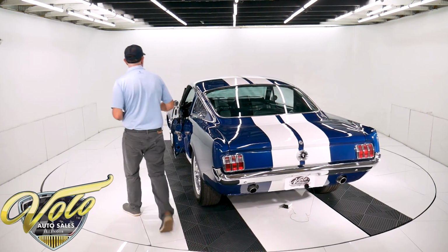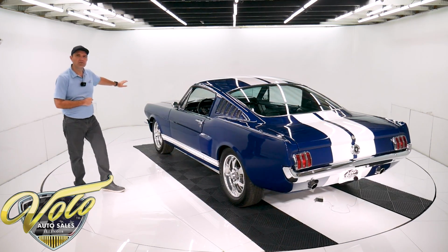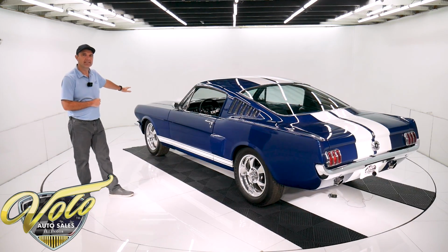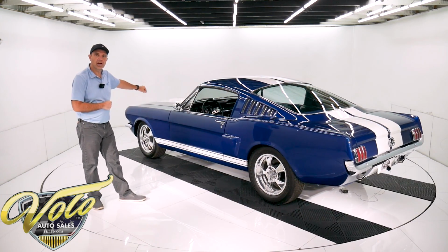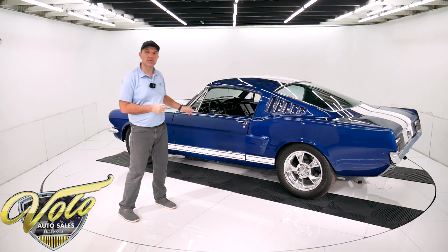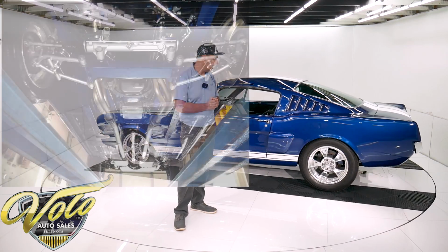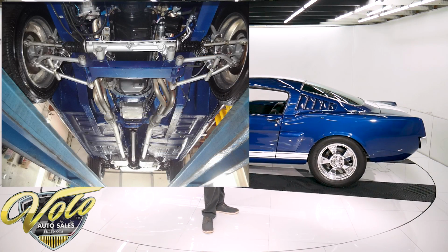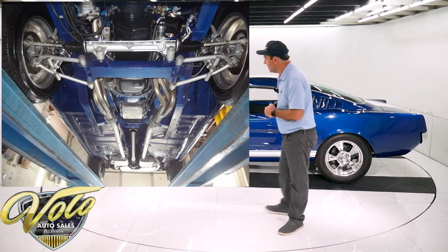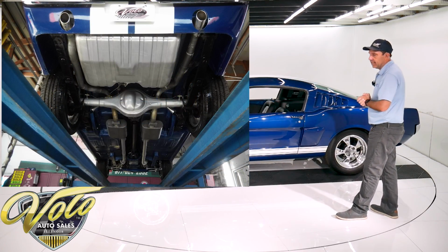Up front is a Mustang 2 front end with rack and pinion steering, tubular control arms, coil-over adjustable gas shocks. In back, it has brand new leaf springs. The stickers are still on them, and gas shocks. Let's see, did I miss anything underneath? I think that sums it up. So custom suspension, brakes, the whole 9 yards.